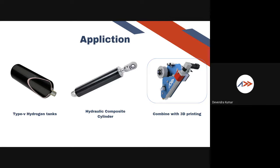Praveen, we have one more question. Yeah. They're asking, what will be the best way to demold the inner mantle for the hydrogen tank binding? The best way to demold the inner mantle for hydrogen tank.